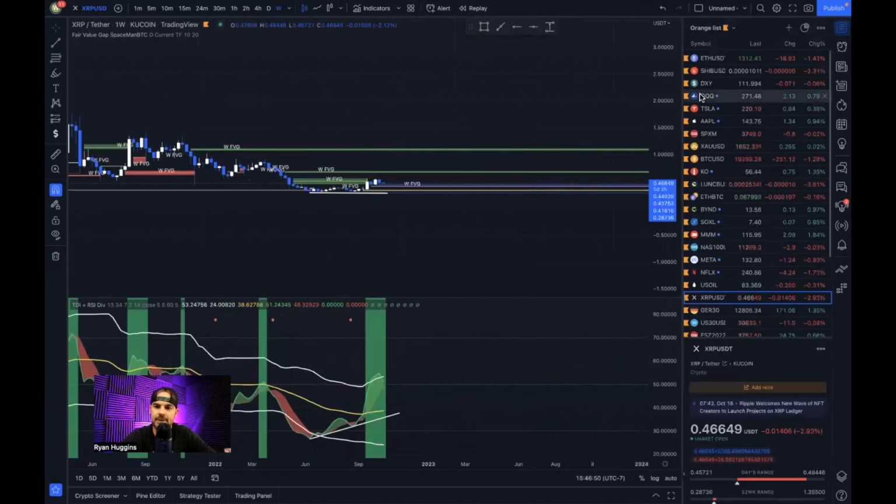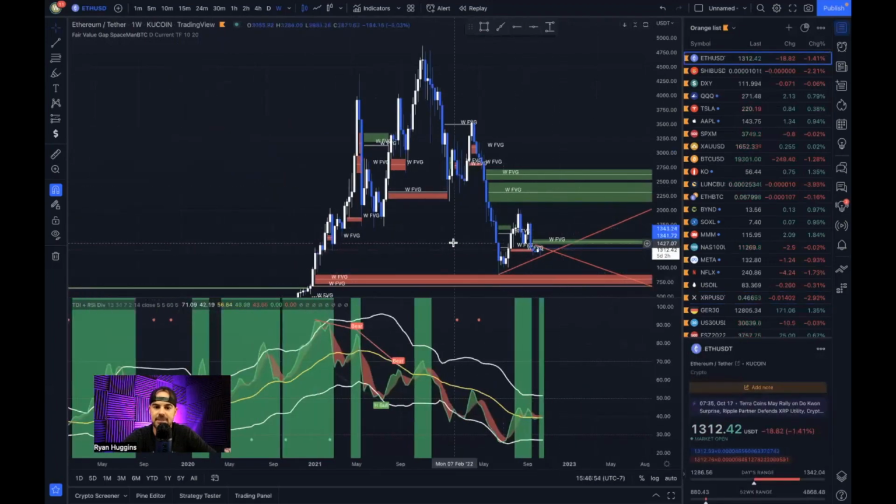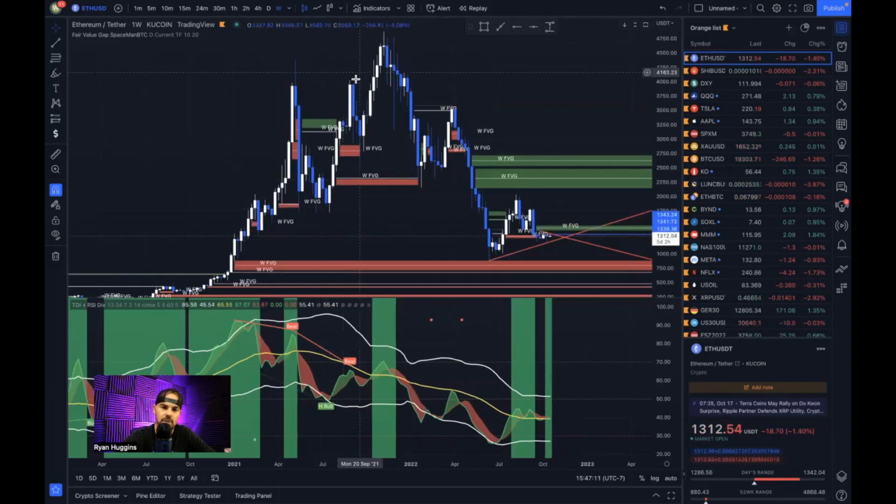Let me show you what happened on Ethereum. Here's Ethereum, and I'm hoping the same thing happens for Ethereum as well. There's a nice, beautiful fair value gap right in here, $800 to $725, but that price could come down, swoop that up, and just take off. Look what happened right here. Bullish divergence off of this candle. It rode all the way up here, had a pullback, and then finished at its all-time high.